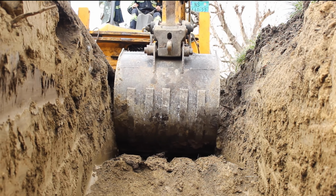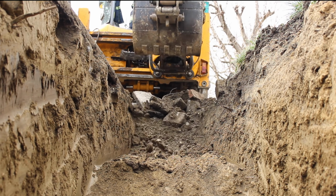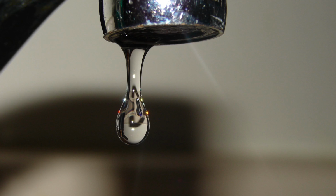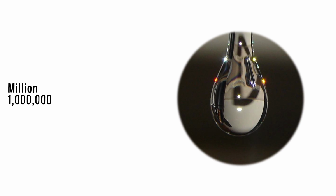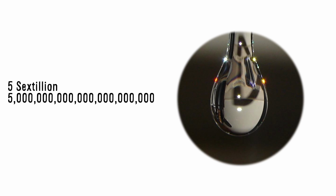How much is there to see. Earth is made of stuff. Lots of stuff, water and dirt and rocks and air, all of which are composed of atoms, tiny things so teeny that a single drop of water contains not a million atoms, not a billion atoms, or a trillion, or a quadrillion, or a quintillion, but 5 sextillion atoms.